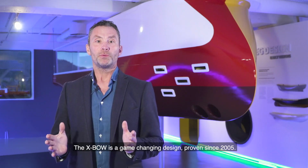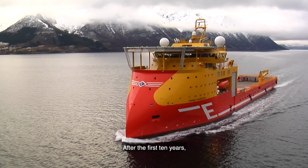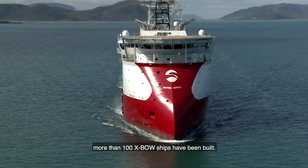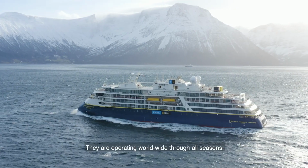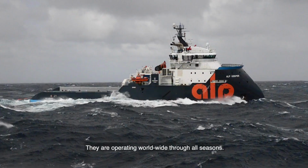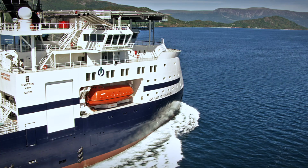The X-Bow is a game-changing design proven since 2005. After the first 10 years, more than 100 X-Bow ships have been built. They are operating worldwide through all seasons. The X-Bow design is different looking.